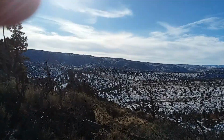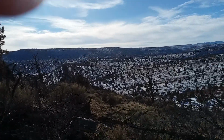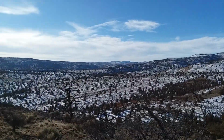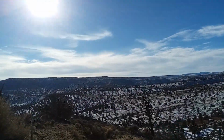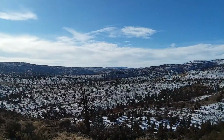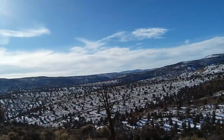and it was kind of by accident. We were hiking straight up this hillside that I'm on now. We didn't find the old mining road, but as we came up to the hill, we stumbled across the first mine. And from there we just started to walk down the hill, and then we found the old mining road, and we found all the rest of the old mines.